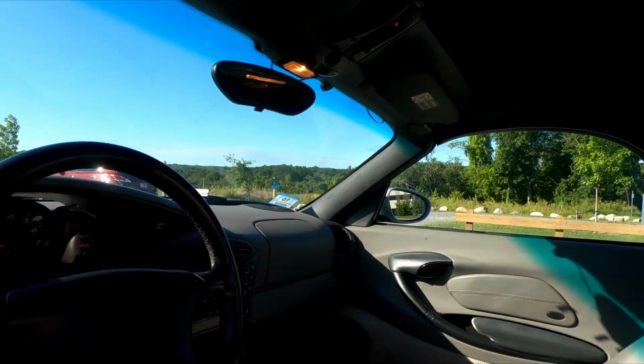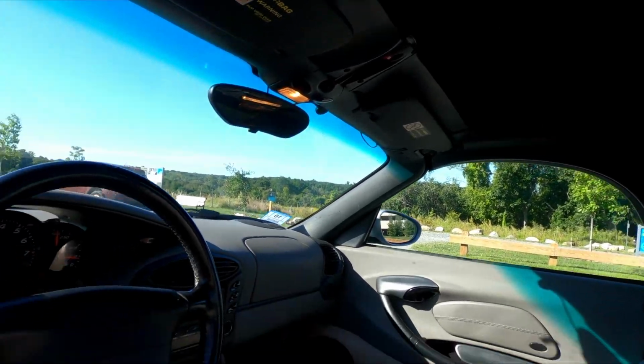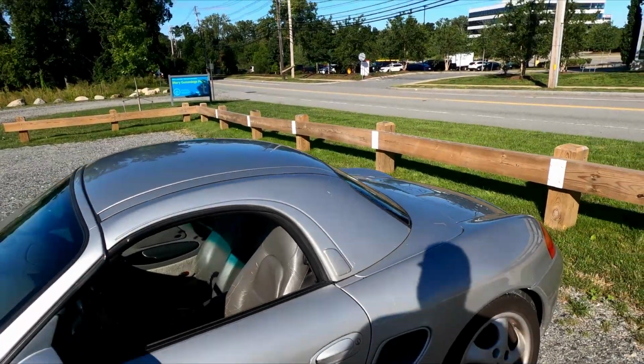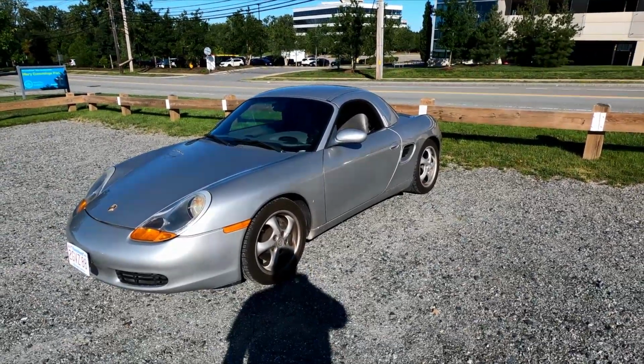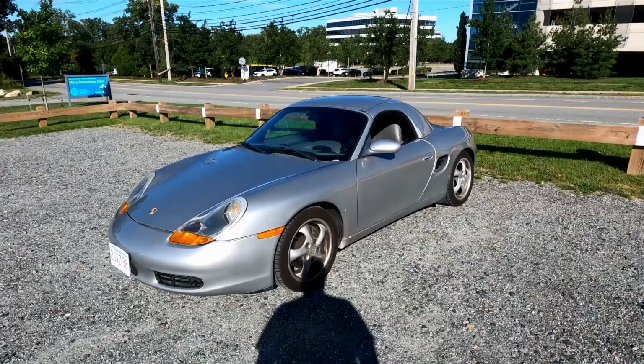So let's take one last look at the MoneyShift machine before we showcase the car that we will be taking to the autocross and driving together. So again, guys, here it is. It is a 1999 Boxster, not an S, but it's a manual, and it has an OEM hardtop, and I love it.